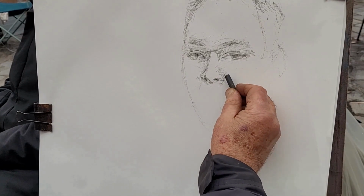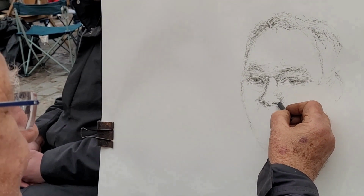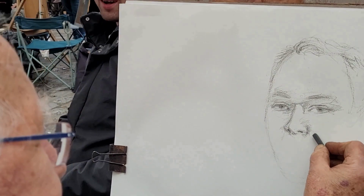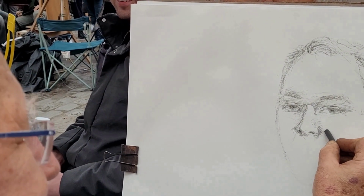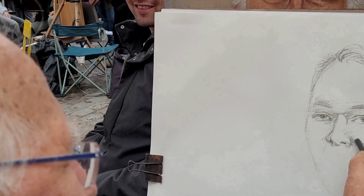Ja, het is ook nog nooit gedaan, hè. It's looking good. The proportions are there, but look, I can see him. It's coming out of the paper. Als je dat niet gewild had, dan... He's making you look much more handsome than you are.